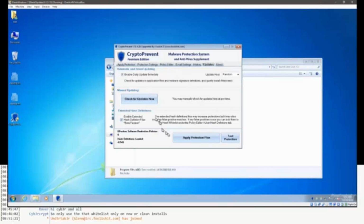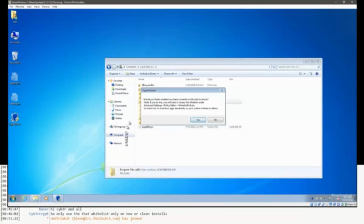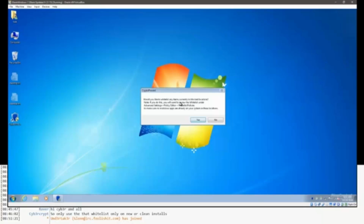So if we go ahead and apply protections now, we'll get a chance to see how many files are actually blocked, or how many protections are put in place there for software restriction policies and the additional hash definitions. But first time you run and answer yes, and anytime you answer yes to this, you'll get this message if you want to whitelist the policy or whitelist any items under blocked locations. And again, it states here, make sure that no malicious apps are already on your computer. So you only want to say yes to this if you are sure that your system is clean. Either way, if you say yes here, you always want to come back and check that whitelist folder. And we'll go ahead and say yes here just so we can kind of see what gets added there.